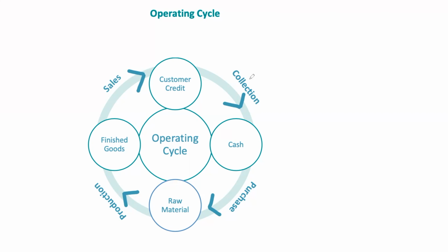Collection. After the sale, the company doesn't always get its cash right away. There's often a period where the company has to wait for customers to pay. This is especially true if the company offers credit terms like net 30 or net 60, where customers have a set amount of time to pay.